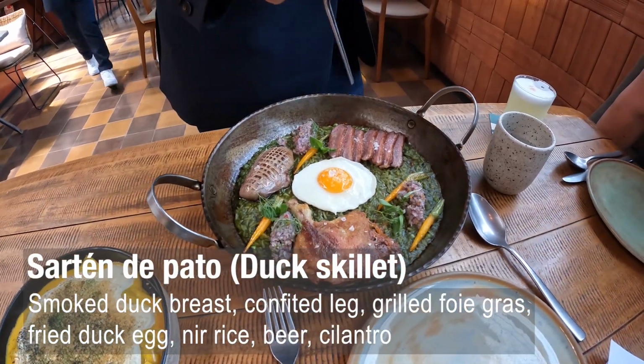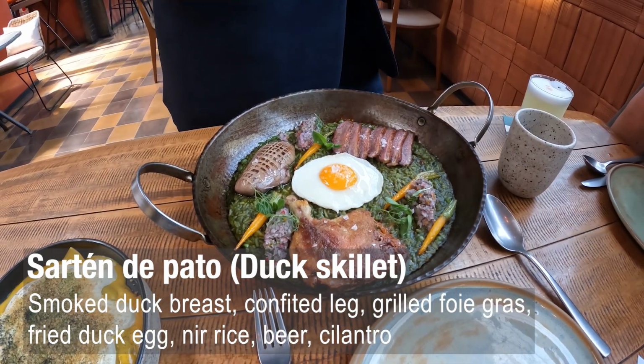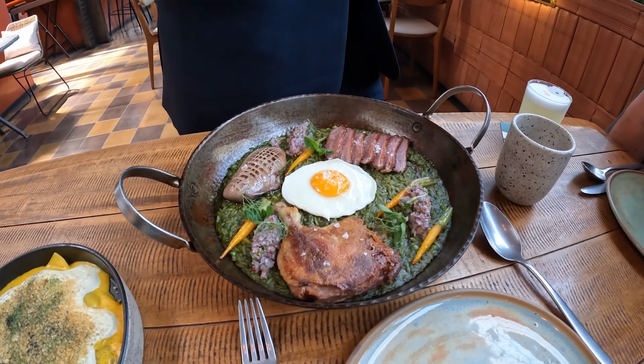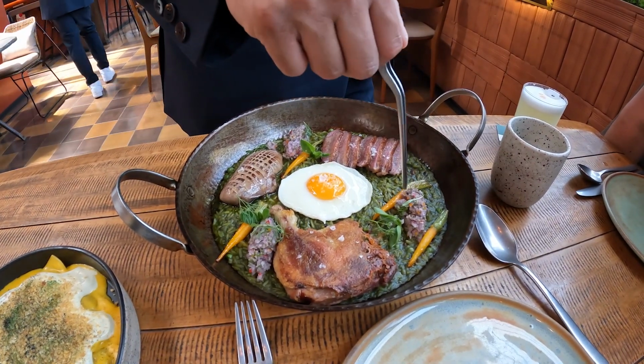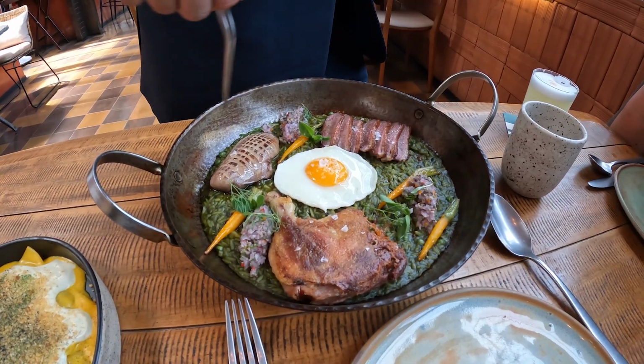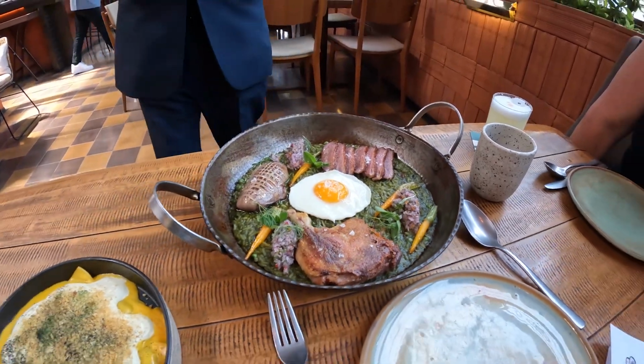This is the breast of the duck, the magret, foie gras, and the confit in there. Oh my God. We recommend you first serve the duck, and then mix it. Chalaquita, the yellow egg, the yolk, and the smoked rice. Wow. Enjoy. Thank you.